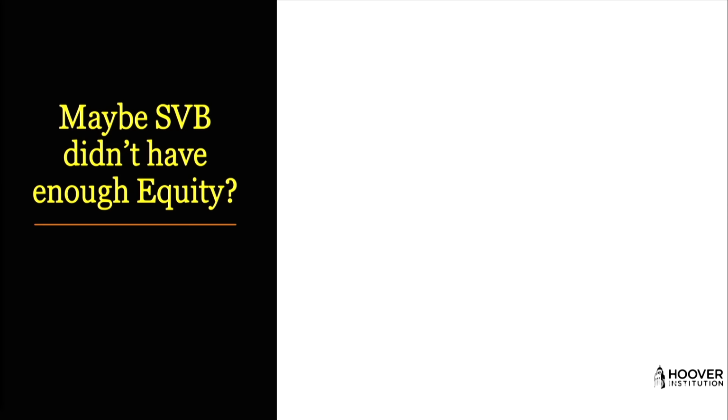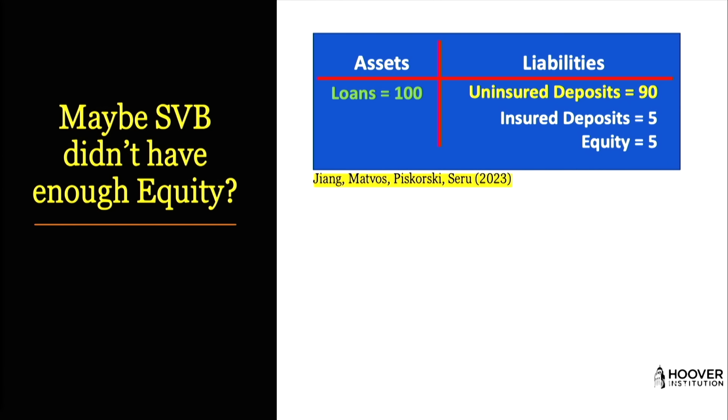So what sets Silicon Valley Bank apart? Maybe it's that they didn't have enough equity. Remember this picture that I showed you? I mean, I had everything in 200 billions of dollars, but let's make it simple. This is a typical bank in the US, $100 of loans or assets, and then a bunch of liabilities from deposits and equity. So, equity is pretty low. Maybe that was the problem, that there were losses and equity was not there to absorb. That's why the depositors got spooked.